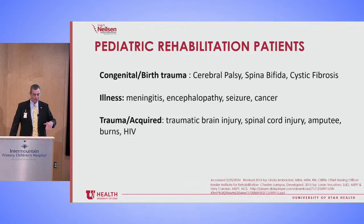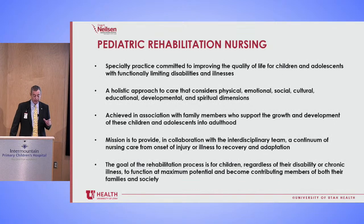I'm going to be cutting short, but I really want to talk about this. The patients that you treat here over at Primary Children's Hospital often have CP, spina bifida, cystic fibrosis, lots of illness or trauma-acquired illnesses. The teams here really have to focus on improving the quality of life for children, adolescents, and their families, really a holistic approach. It involves the entire family.